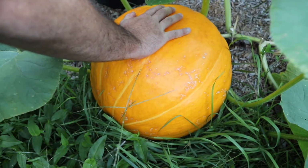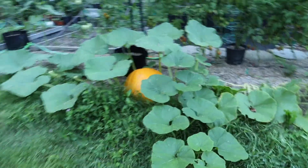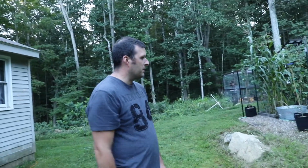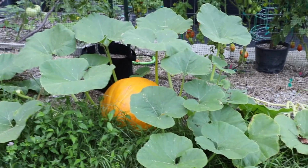So cool. I will always grow this variety because it's just so cool to see. We can roast the seeds and also save the biggest ones and grow more. Yeah, those seeds came from my gardener. It was the State Fair winter pumpkin, and you only get 3 seeds in the packet, but they're huge seeds.